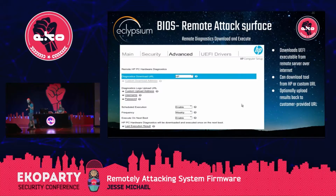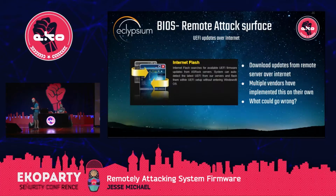And then remote diagnostics. There is another feature accessible for HP for running diagnostics on desktops and laptops. This one is pretty interesting because you can schedule it from time to time, and it will scan the remote server, and if it finds that URL, it will try to download a diagnostics tool and run it. So a pretty dangerous functionality as well.